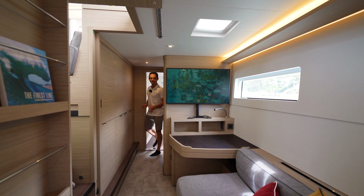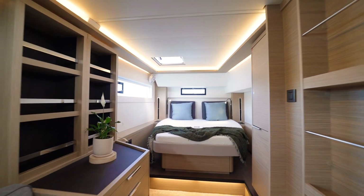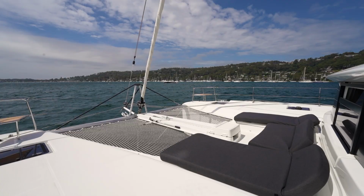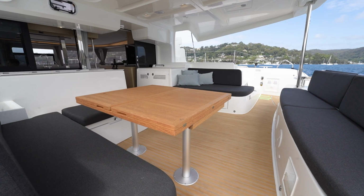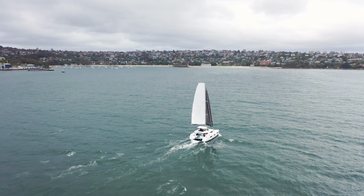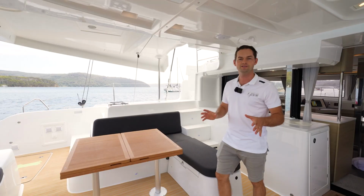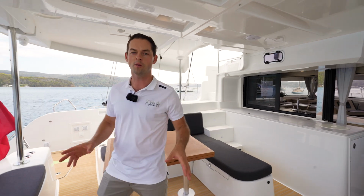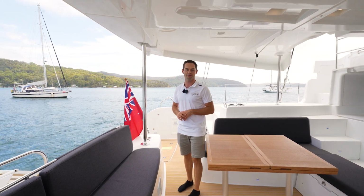Now, as you move around the Lagoon 46, you can really tell that a lot of experience and thought has gone into the design in terms of moving around the vessel, the build quality, the fit and the finish. The sailing characteristics are excellent on this vessel. I've spent a lot of time sailing the Lagoon 46 offshore. It really does go very well. It's easy to see why this model has been so popular the world over, and we expect the popularity to continue in the years to come.